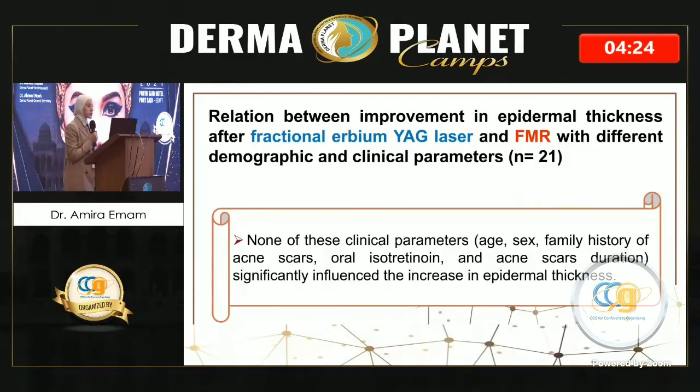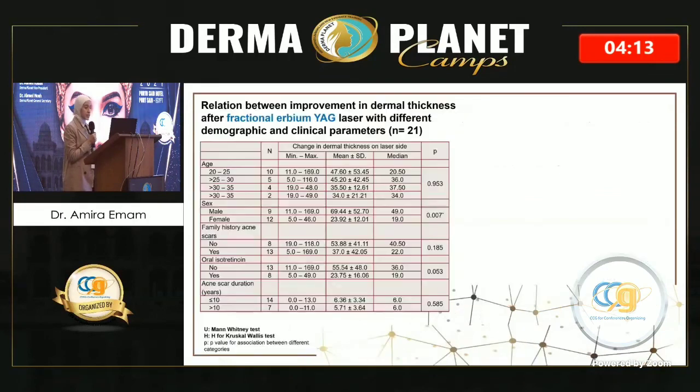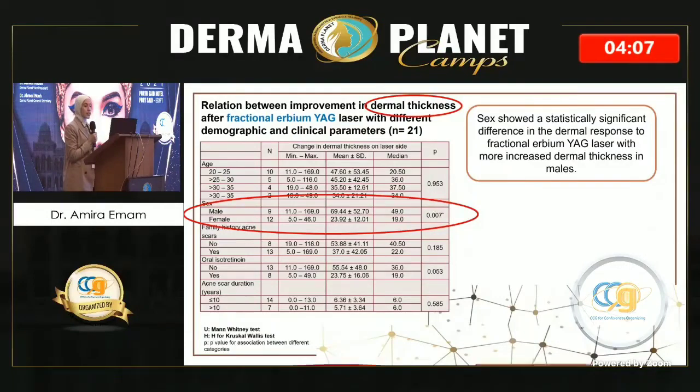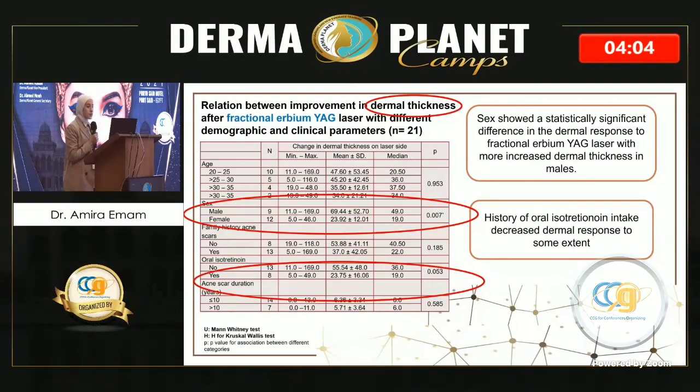On correlation between the results and demographic data, none of the clinical and demographic data, age, sex, family history, oral isotretinoin intake, and acne scar duration, influenced the increase in epidermal thickness. However, on correlation between dermal thickness increase and demographic data, sex showed a statistically significant difference in the dermal response to fractional erbium YAG laser, with a greater increase in dermal thickness in males. Males showed increased dermal thickness more than females. History of oral isotretinoin intake decreased dermal response to some extent. However, this needs further research.